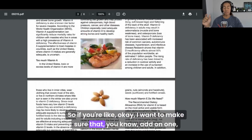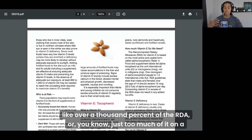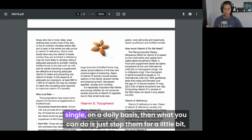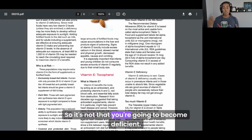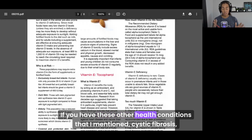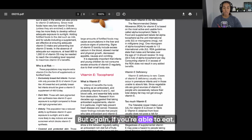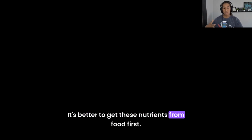Prevention is key, right? So if you're taking these fat soluble vitamins in these mega doses, like over 1,000% of the RDA, or just too much of it on a daily basis, then what you can do is just stop them for a little bit. Because your body's storing them, it's not that you're going to become deficient. But if you have the ability to eat a variety of these foods, focus there instead. If you have these other health conditions that I mentioned, cystic fibrosis, pancreatitis, irritable bowel disease or syndrome, then talk to your healthcare team to give you more guidance there. But if you're able to eat, it's better to get these nutrients from food first.